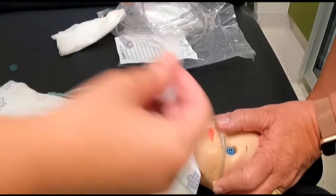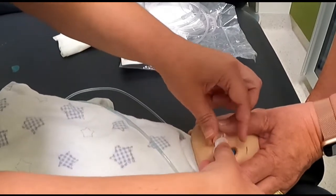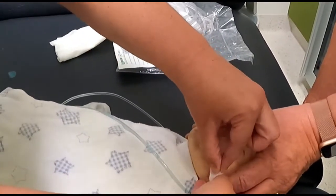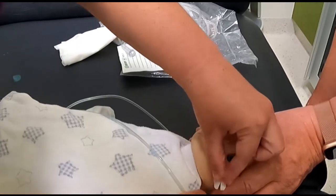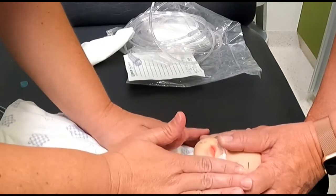Now, this does not have to look perfect. You'll find you'll just have it all lined up perfectly, and then your baby will move. So that's that first way to tape.